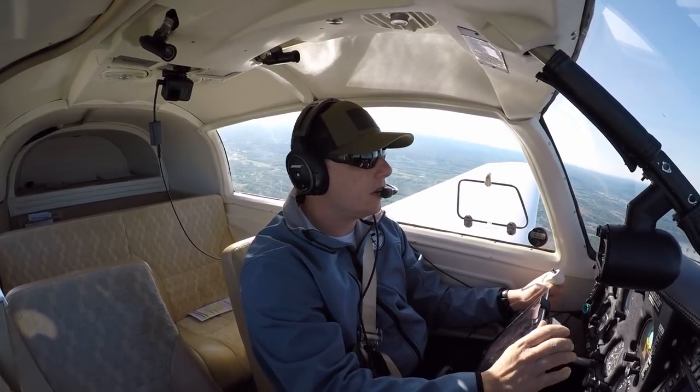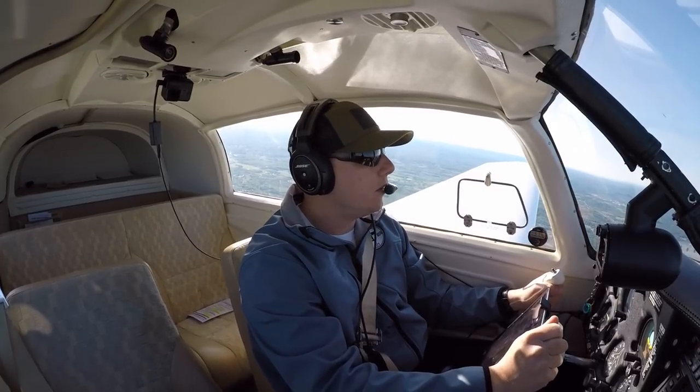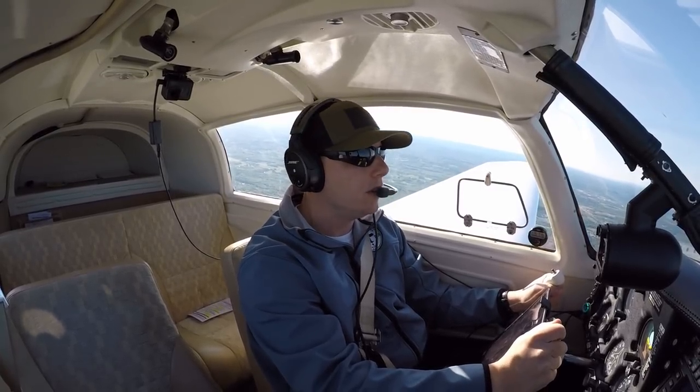And if it's a clear, perfect night, and you go up to about 7,500 over here, you can see New York City skylights, and you can also see Philadelphia at the same time. That's pretty cool.